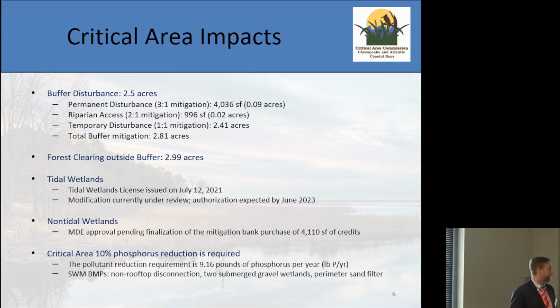And as this project is within the intensely developed area, it requires 10% stormwater management, which means you need to reduce phosphorus by 10% more than what's existing on site today. In this case, they have to treat 9.16 pounds of phosphorus per year. They're providing above and beyond that using different stormwater management best management practices, including non-rooftop disconnects, submerged gravel wetlands, and a perimeter sand filter. So they are meeting 10% on site with those.